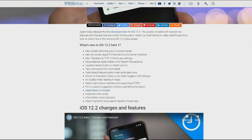There is a redesign in the wallet, and it lets you see more detail of your transactions, which I think is interesting. Like the Apple Wallet, I haven't installed the beta because I only have one. No, we don't like the beta. Yeah, we want to just be normal like everybody else. We've had bad experiences. This is going to be interesting.